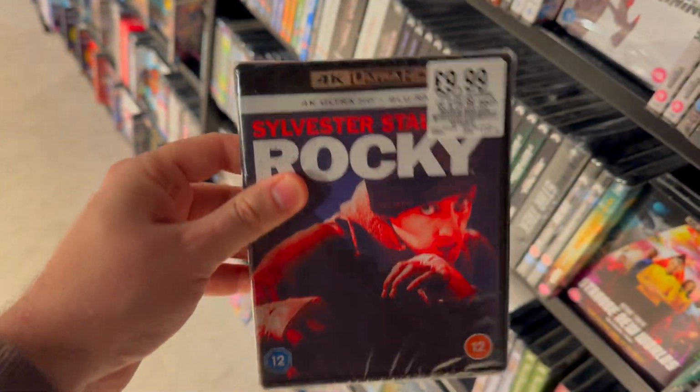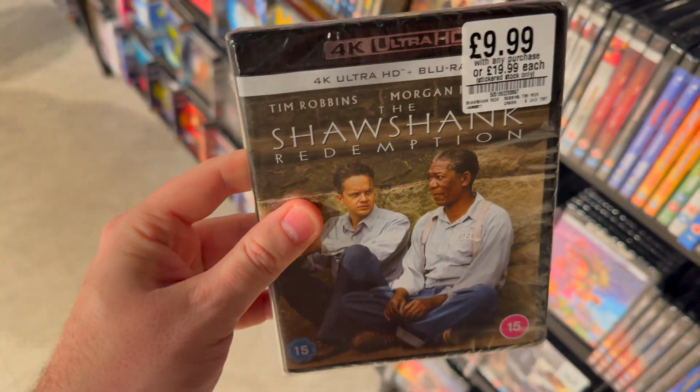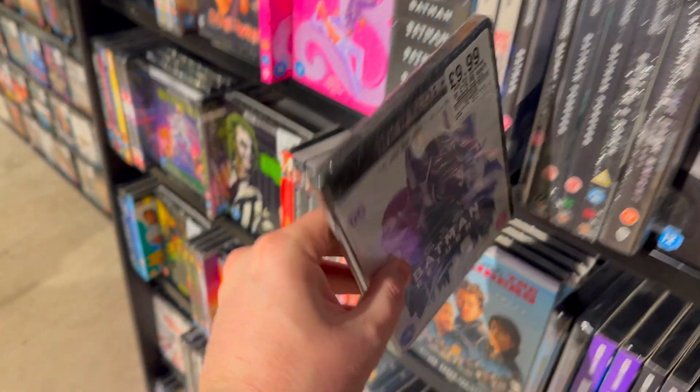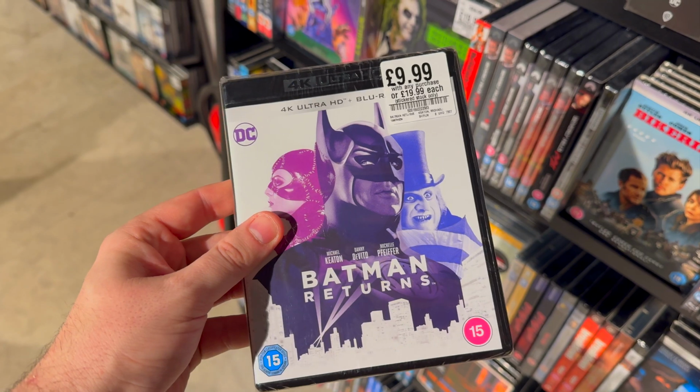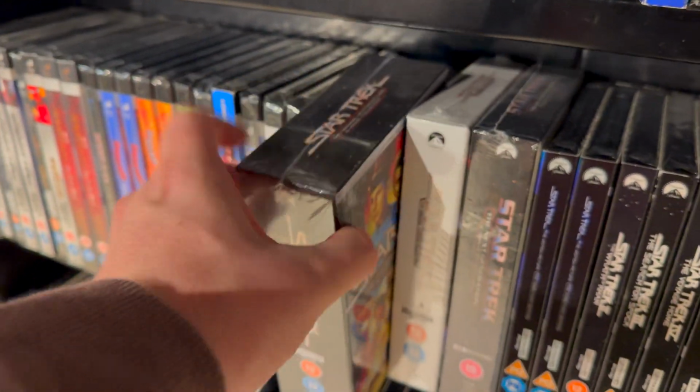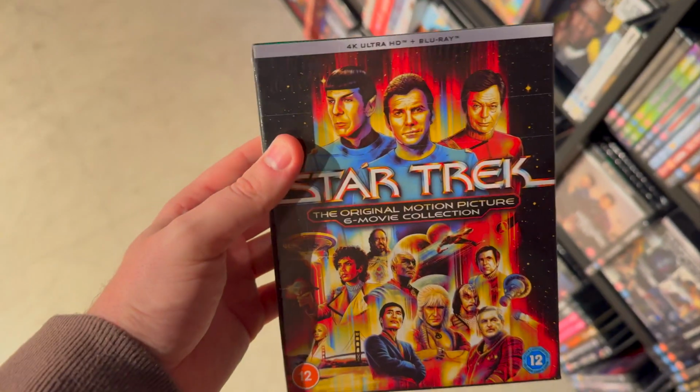So as I said, Rocky 1 now is £9.99. Obviously Rocky 2 being £8 in CEX as well, and then Shawshank Redemption is £9.99 as well on any purchase. So really good to see. Batman Returns also being £9.99, so nice to see HMV adding quite a few titles to this. Star Trek, obviously I've asked a few questions recently about this, and this is the 6 movie box set that you can get.